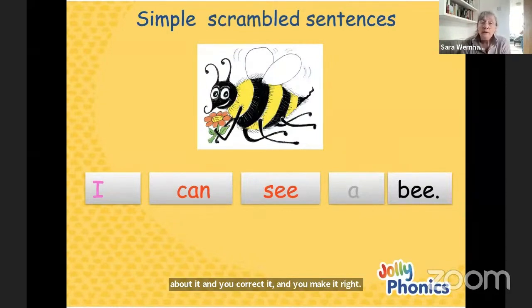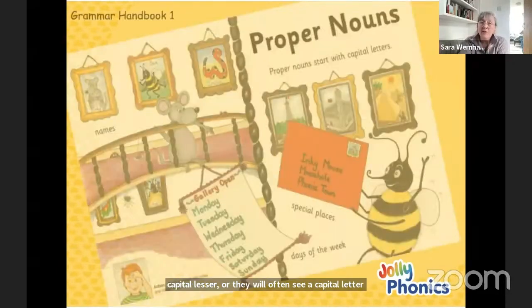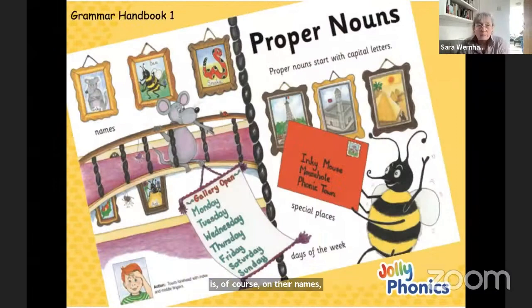They know the word that comes first because it's usually got a capital. They know the word that comes at the end because it's got a full stop. And then they arrange the other words in the middle, as I say, to make a sentence that makes sense. The other place they will often see a capital letter is, of course, on their names. I know they all know how to write their name.